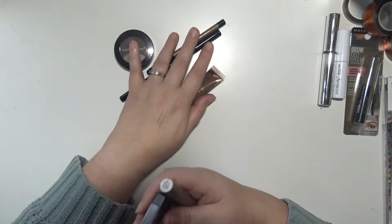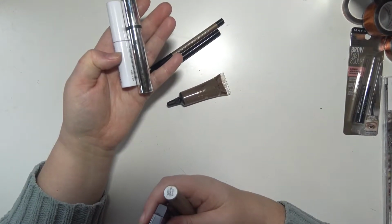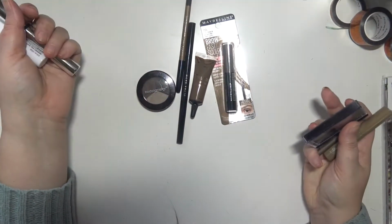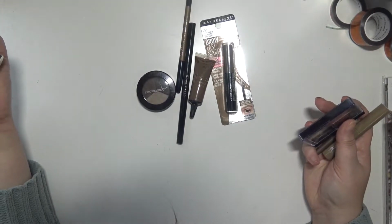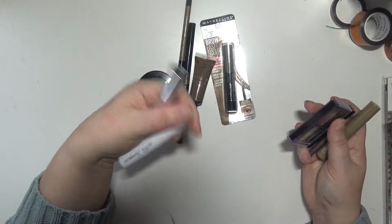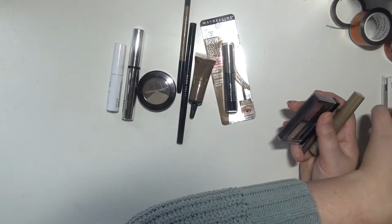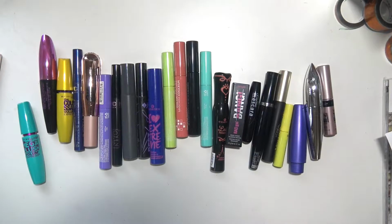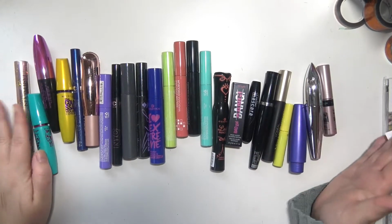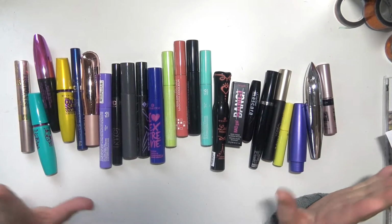And then these 2 are going to be maybes. So yep, that leaves me with 5 products for now, and then possibly 6 depending on how the Ulta brow gel goes. So next I think I am going to do mascaras. Okay, next are mascaras. I am starting with 24 mascaras and that is way too much.